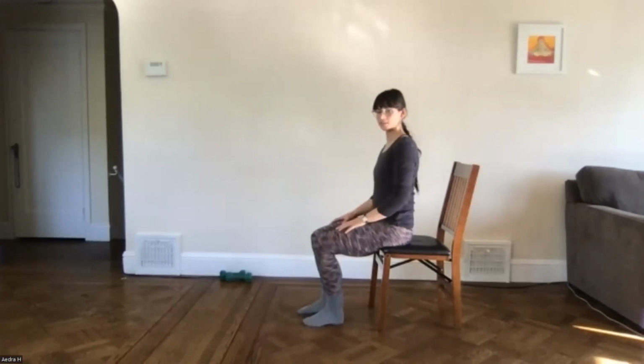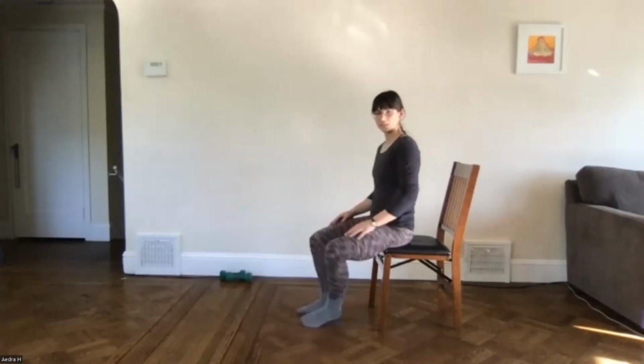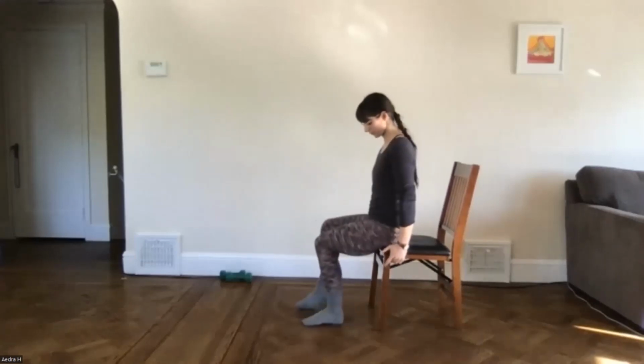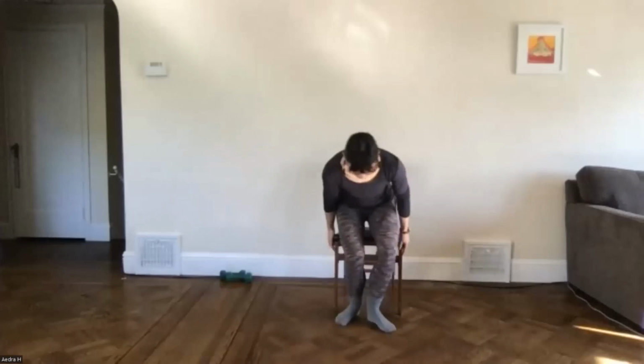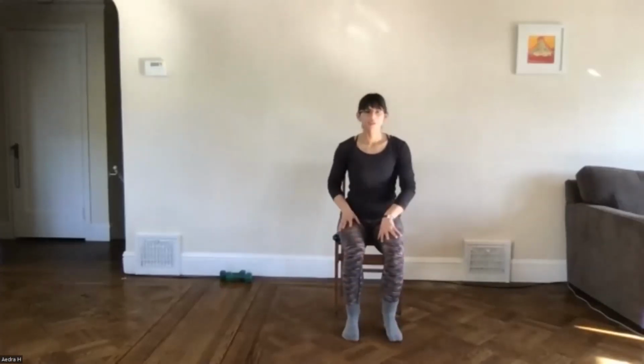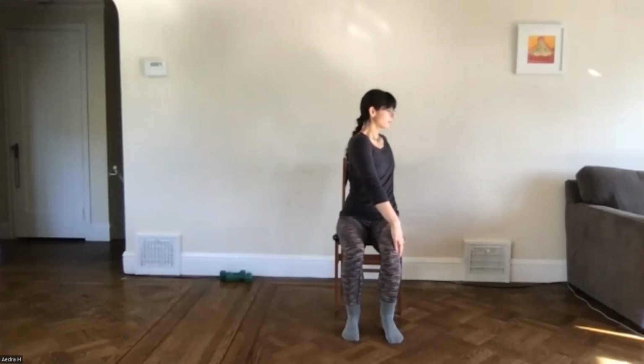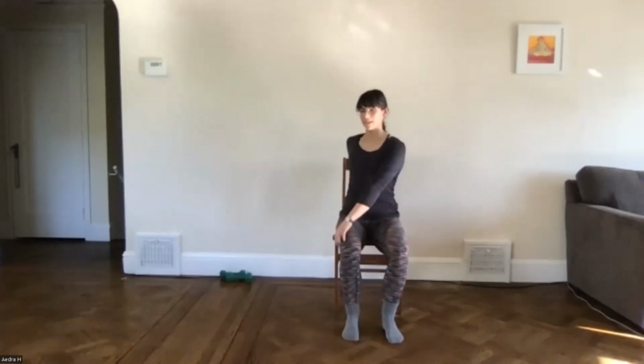And release. And let's windshield wiper those knees a little side to side. So just shaking it off, letting it go. All right, so knees stay tracking straight forward. Let's rotate our spine. So twist one direction. Hands can be on your leg or on your chair. Hold for a few moments. Couple of deep breaths, soft shoulders. And then other direction, twist.